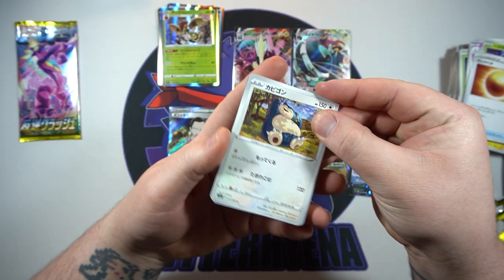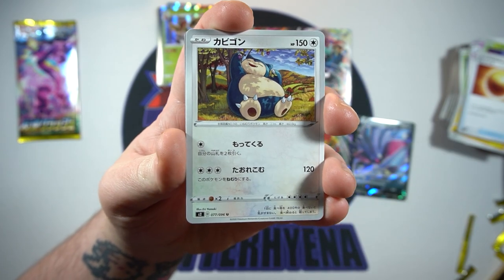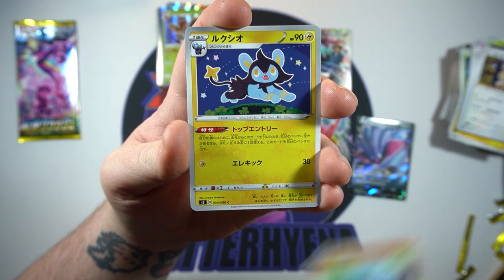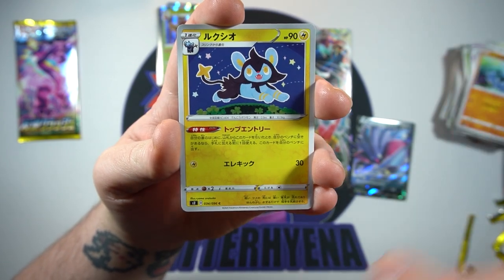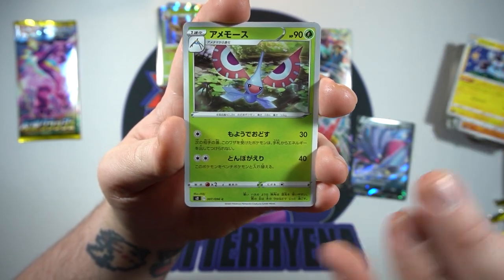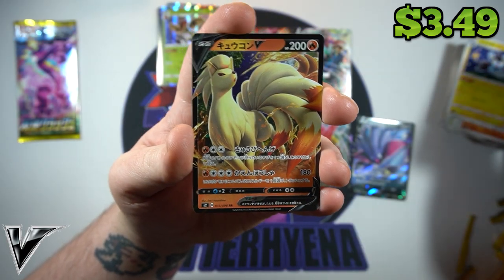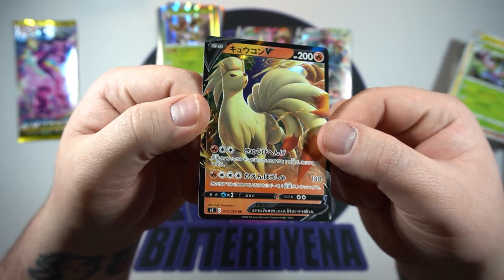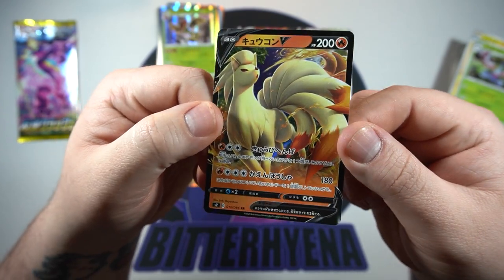Two packs. One to the front. Oh, there is that awesome Snorlax artwork. I love it. We got Barbroach. A Luxio. Yeah, Luxio. We got a Masquerain. And on the end, yes! There is our last V, and it's Ninetales. Oh my god, yes!